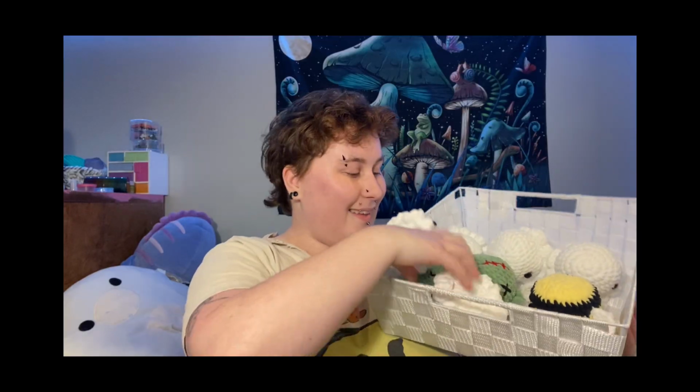Like I said, a lot of the stuff I'm going to be making this month is market prep. Right now my market is just over 2 weeks away. I think like 15 days. So I've still got some time, but I have 3 of these bins and I want these bins to be filled with plushies. So I'm thinking I'll have like a row of pickles at the bottom.